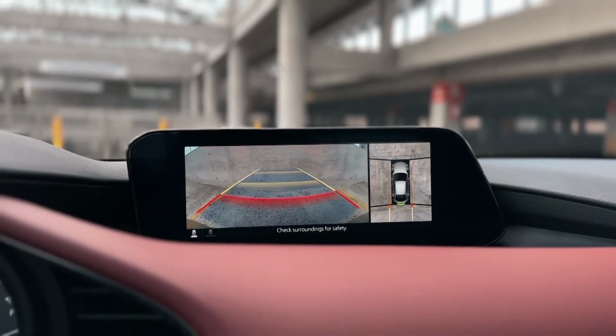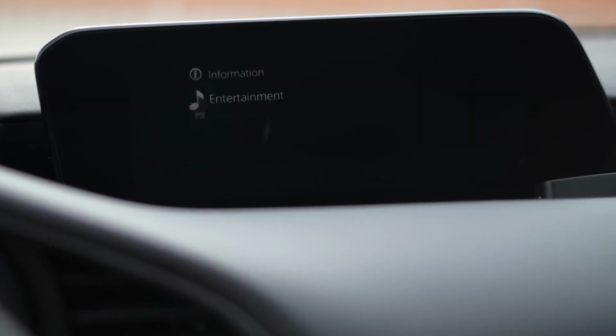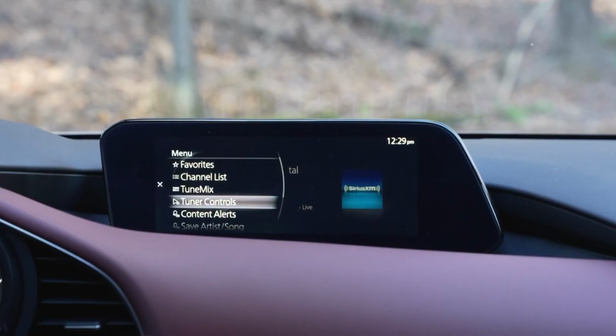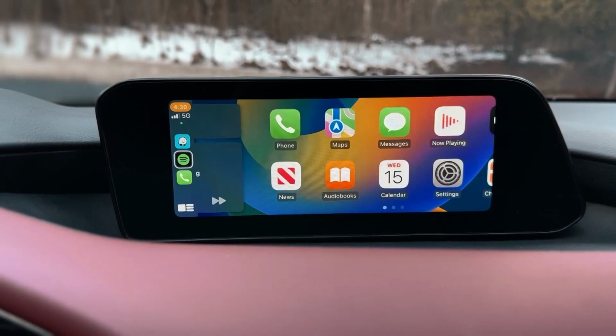But here's the fun part. It looks and feels much larger than it actually is. This is because of the futuristic design of the dashboard and the bezel. The display actually seems like floating between 2 pillow-like dash pads, which ultimately makes it look much bigger.